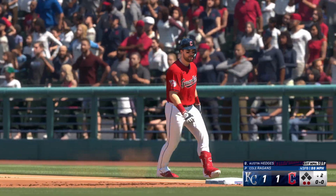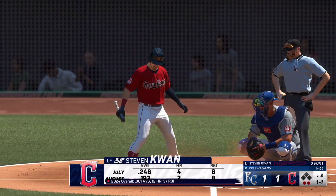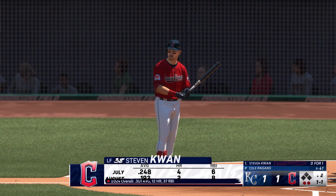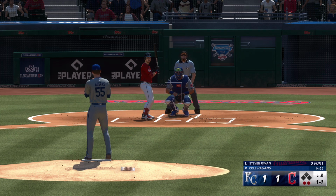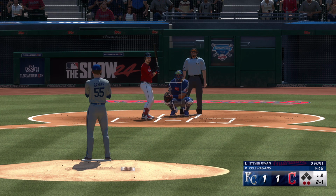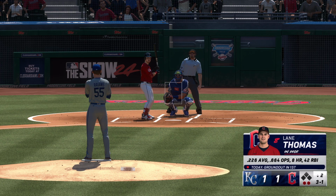Well, he's doing a nice job of keeping the ball out of the air. Lets the defense work behind him with another ground ball. Good execution. So in now for Cleveland, Stephen Kwan. His July and August splits there. Two outs. Not close with that one. Now 2 balls and a strike. Wouldn't chase that time. All tied up.